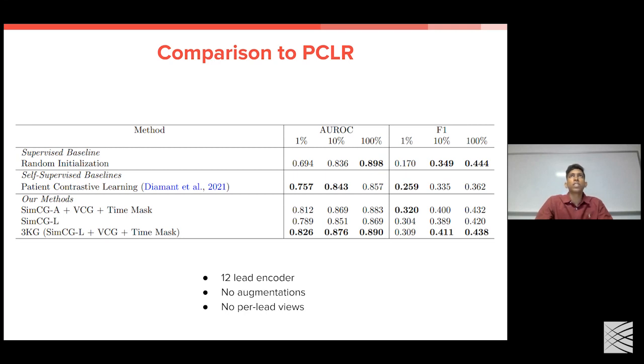So for patient contrastive learning, or PCLR, the major differences between their method and our method are that they use a 12-lead encoder, whereas our encoder was a single lead, and they don't have augmentations. Because they use a 12-lead encoder, they can't have per lead views, which is one pivotal part of our process. And we see that at all the label fractions, all our methods outperform PCLR. Once again, our methods are for linear evaluation, so that's something to keep in mind.